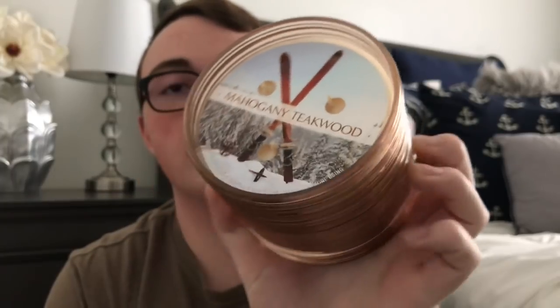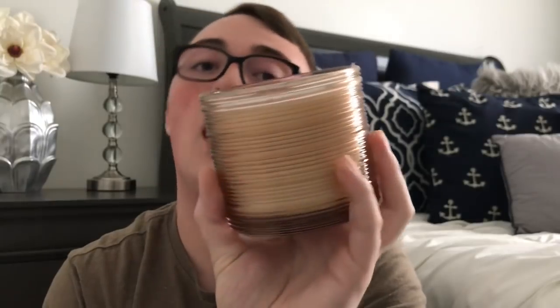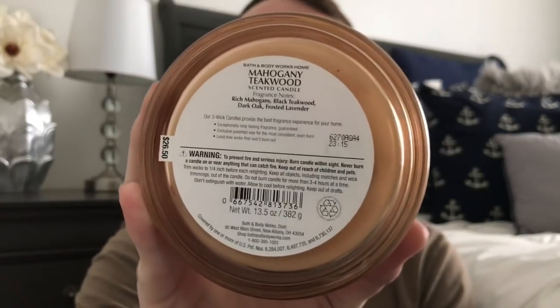So, there's what the dust cover looks like, and it's a really nice, light brown, kind of beige jar right there. So, here are the notes for the ever so basic Mahogany Teakwood. Believe it or not, I did not have one of these before this, so I just really wasn't super into paying $12 or $10 for it, but I was down to get it for around $4. So, Mahogany Teakwood notes say rich mahogany, black teakwood, dark oak, and frosted lavender.